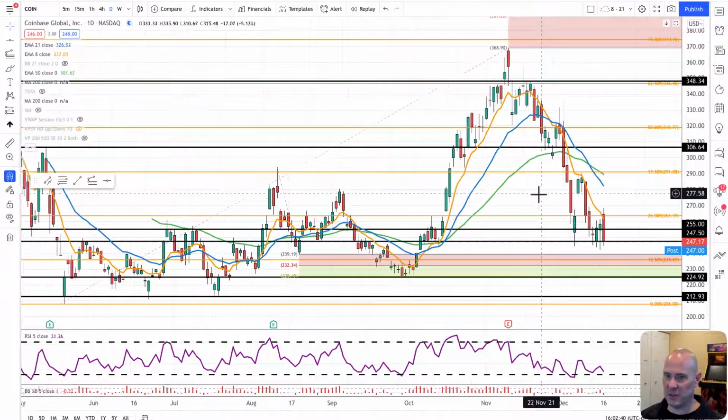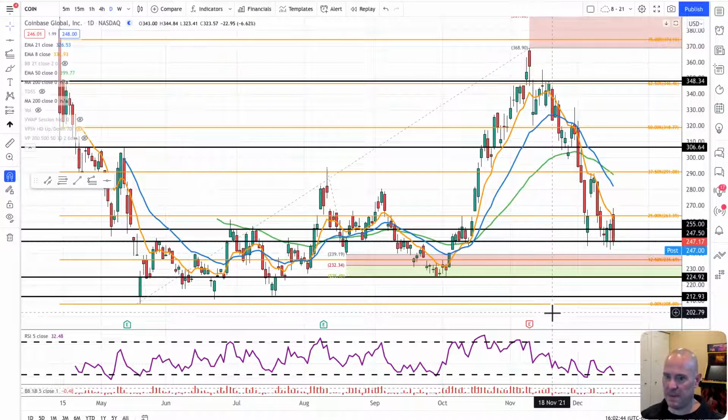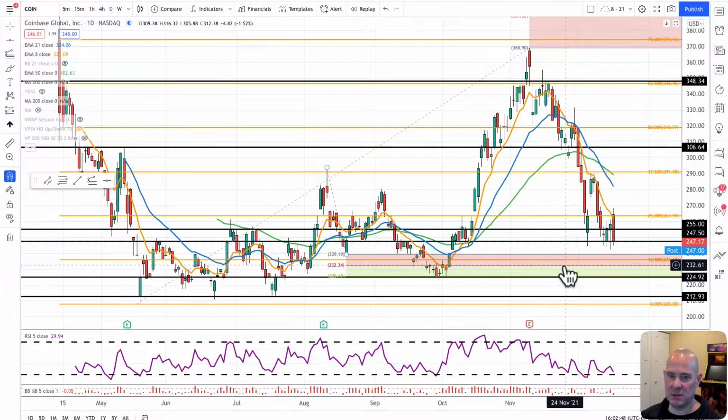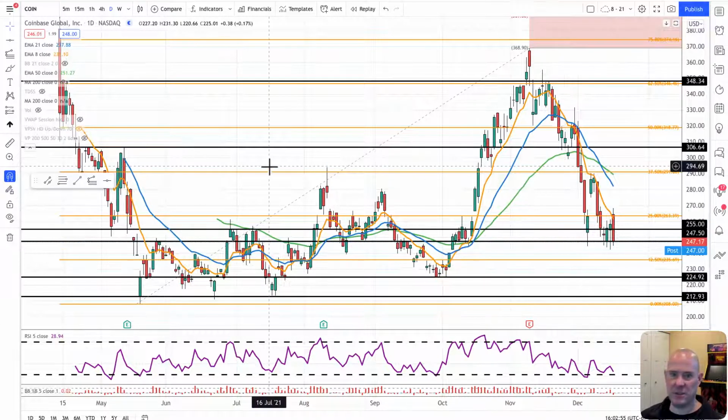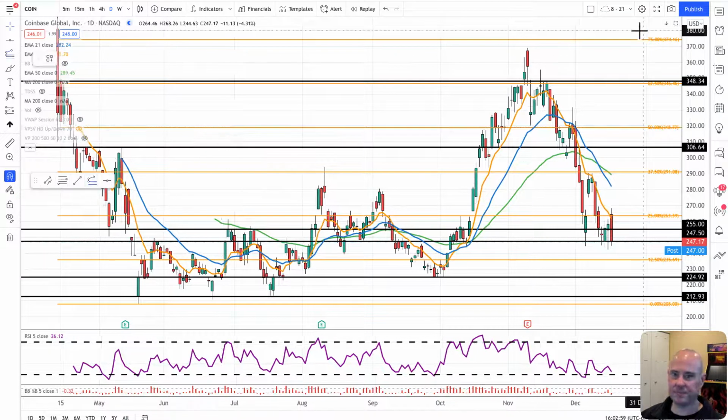Coinbase is just, I mean, that's just a disaster mode right now. Wouldn't touch this thing at all. Just want to see where the next key lower levels are.